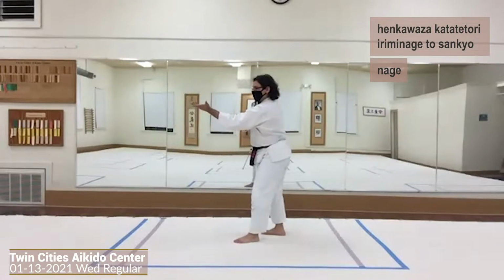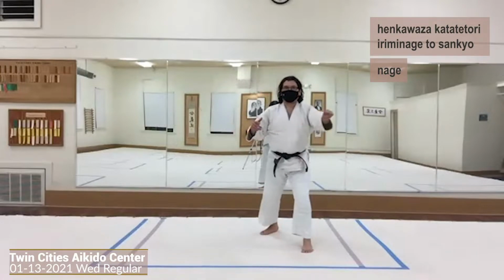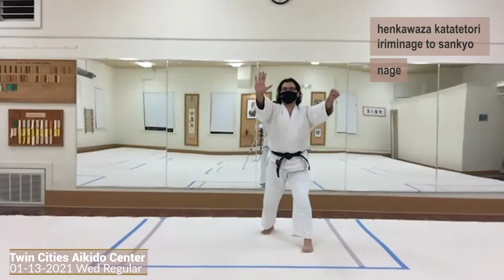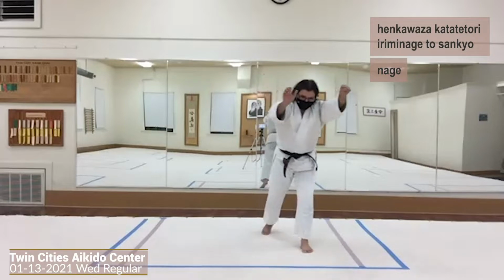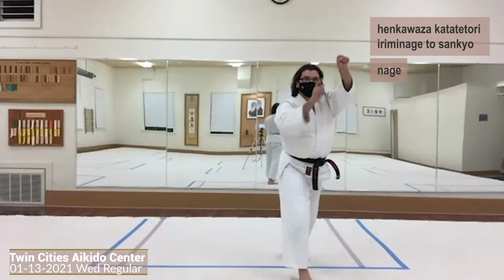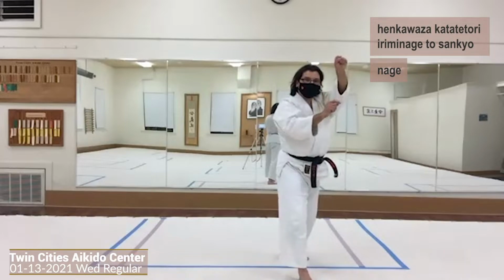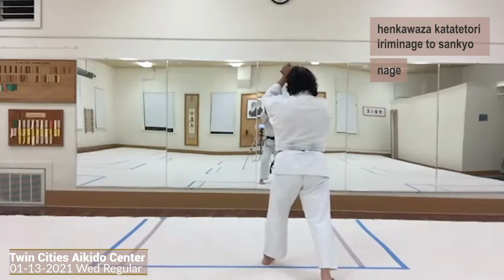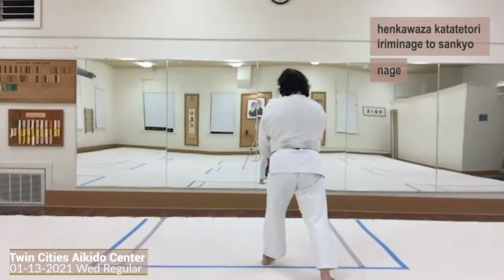Now you notice my left hand, and then I open up. I'm making a fist, grabbing on the pinky side. Right hand is doing an atemi to the face, so they don't get too close to me. Now, I step with my right foot, keeping my left hand in front of me. I kaiten, putting both hands there. Now, I can cut down.